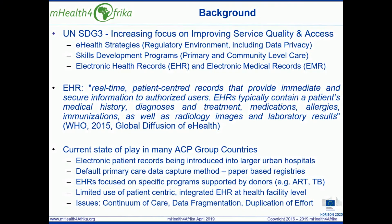If technology is to be widely adopted in healthcare ecosystems, the minimum requirement is an appropriate electronic health record, which the WHO defines as real-time, patient-centered records that provide immediate and secure information to authorized users. EHRs typically contain a patient's medical history, diagnosis and treatment, medications, allergies, immunization, as well as radiology images and laboratory results.